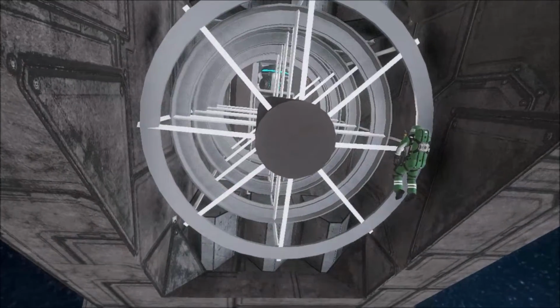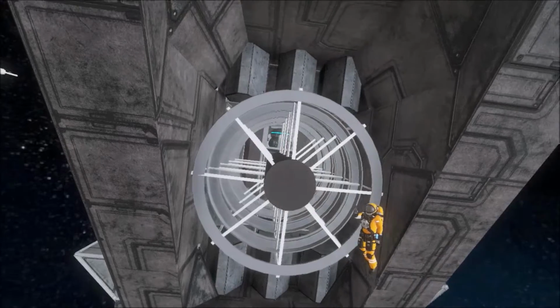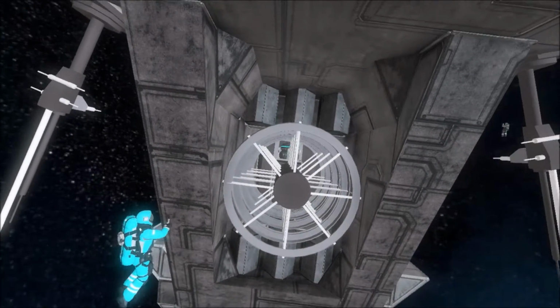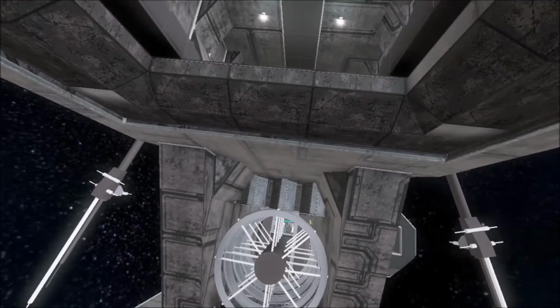Are those maybe big wheels? It's a wheel, yeah, a few wheels stuck to one. Those are wheels. That actually makes perfect sense. It's round. It kind of does, doesn't it? But yeah, it looks really cool.